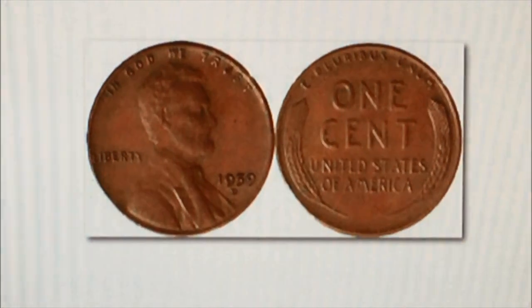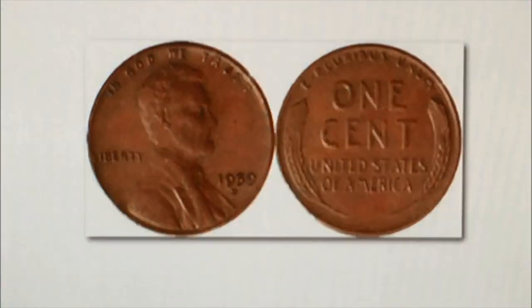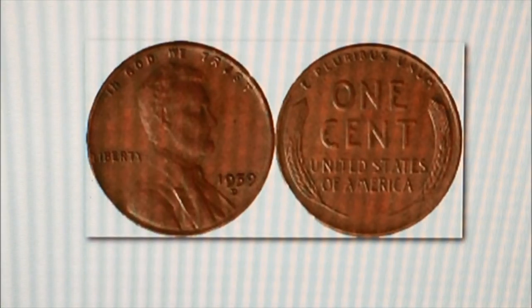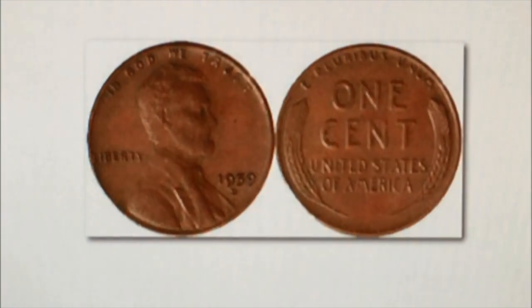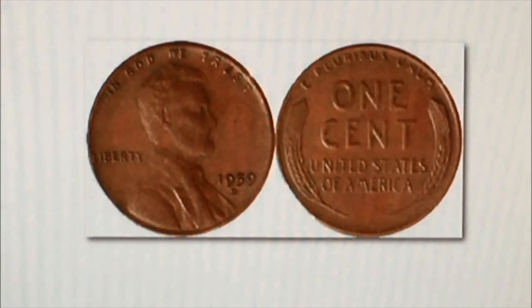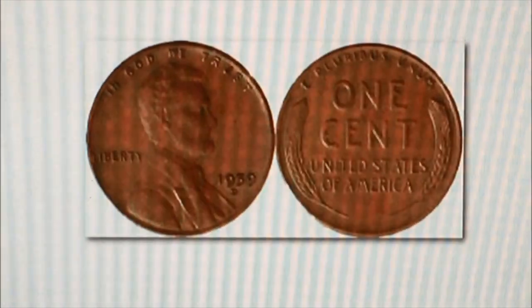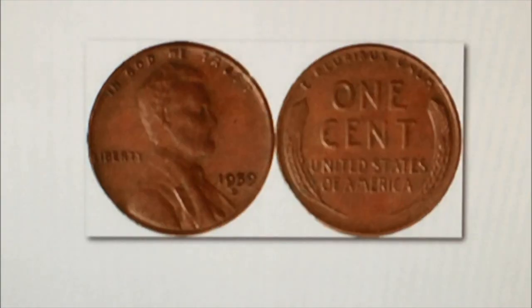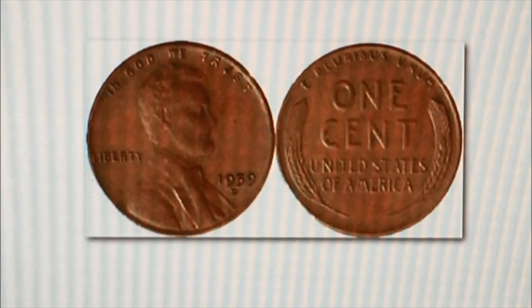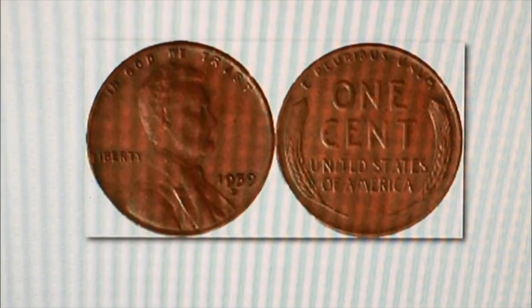What makes it a mule cent in this case? First off, let me back up. Any coin where you have a different front and back than what it should be is a mule. So you could have a dime stamped on the front of this and still have the wheat on the back, and it's considered a mule. So it's a mismatch of the front and rear, okay? Usually it's different denominations, but in this case, it's a wheat back on a '59 when it should be a Memorial.